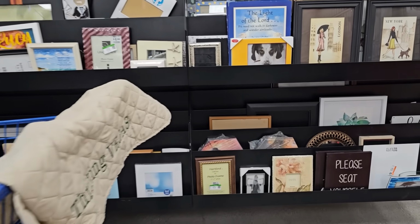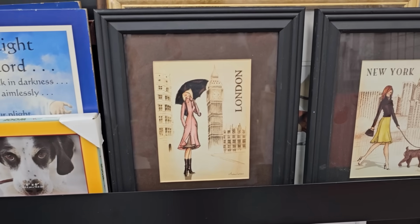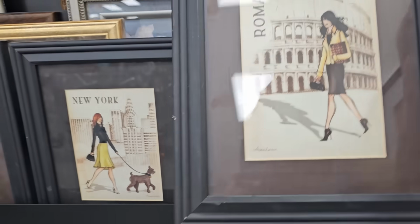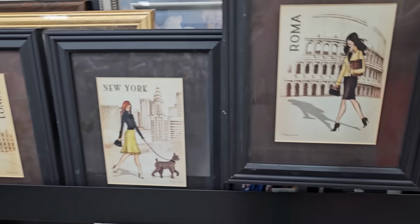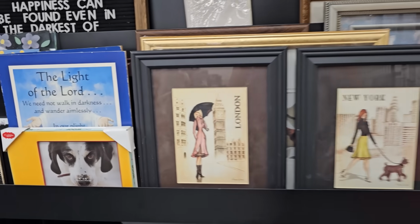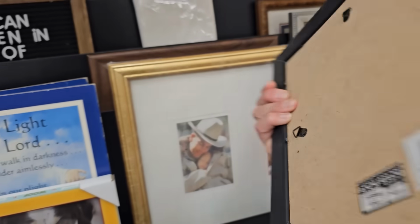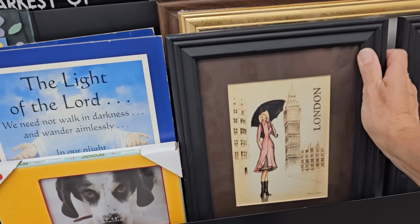Here we are in the small frames and artwork, and I am drawn to this set of 3 pieces. London, New York, and Rome. Lovely ladies in front of landmarks. So $5 a piece, these. Unfortunately, they're not originals, just prints. Sort of what I call model home or office art. So I think we will leave those on the shelf.